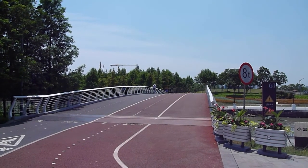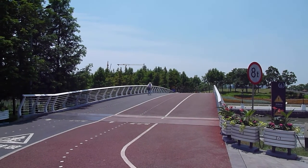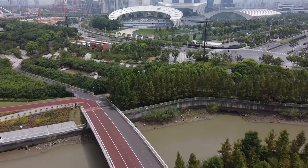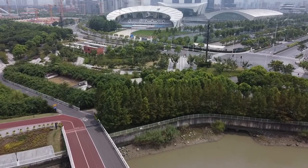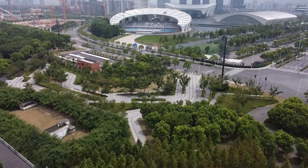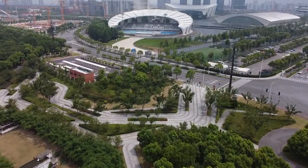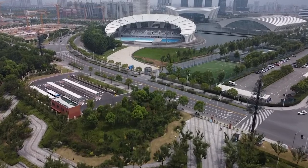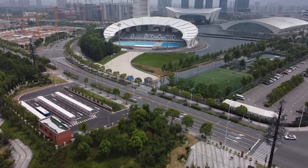This is one of several, many in fact, small canals that come off the Huangpu. I don't think this one is used by shipping, but some of the others are. And over to my right is Oriental Sports Complex. It's just over my shoulder.